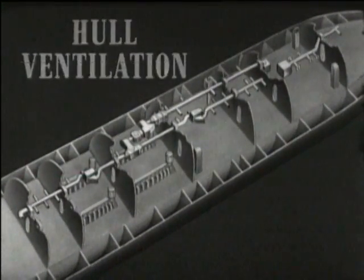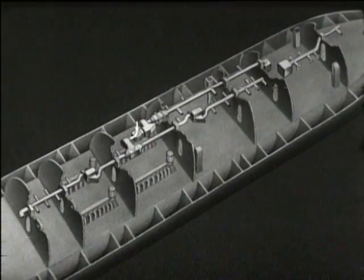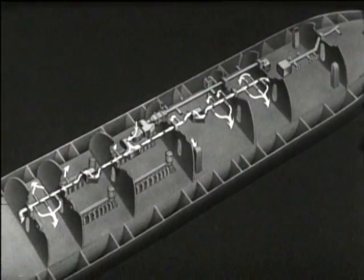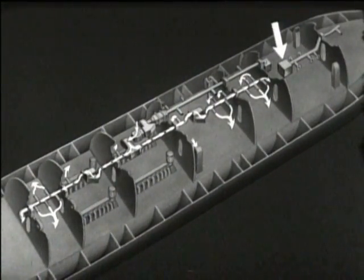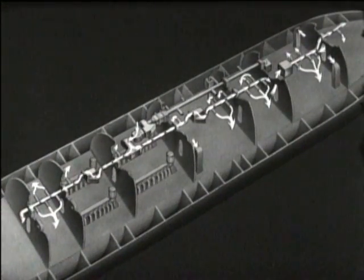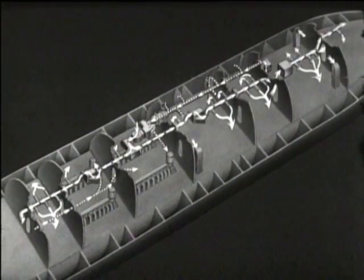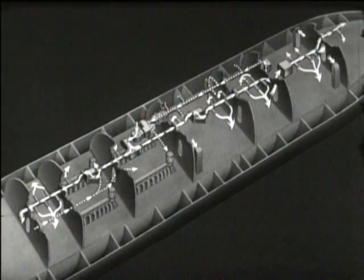Hull ventilation is primarily controlled by a blower in the forward engine room. It forces air along the main supply line where it passes through air conditioning units. Branch lines supply the conditioned air to the compartments. The forward battery has its own booster blower and cooling coil, which is used to supply air to the compartment and to the forward torpedo room. Exhaust lines carry the air back from the compartments to the forward engine room. If the engines are running, they use this air and it goes overboard as part of the engine exhaust.